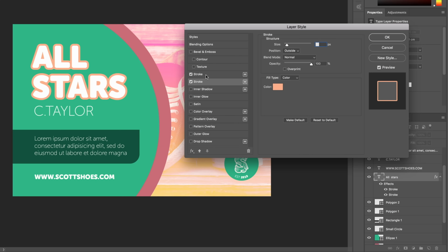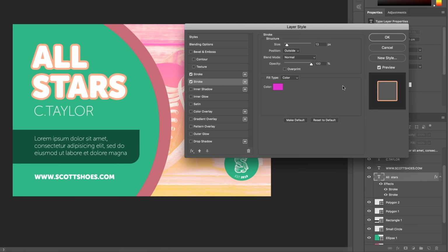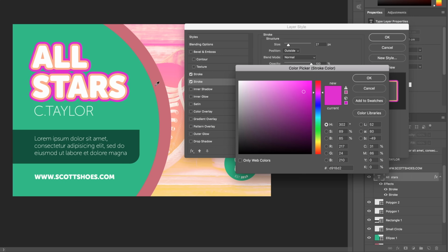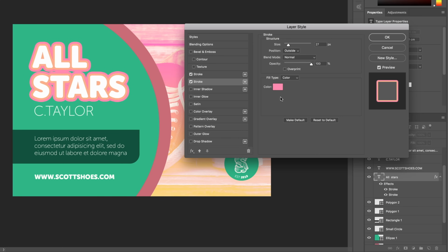So if I change the one underneath, watch this, and pick a different color, I was going to pick a random color, nothing happens because it's hiding underneath this top one, which is this more peachy color. Okay, but there's one underneath, if I make it a bit bigger, it kind of pokes out the sides. So that's how to add double strokes. Now, I'd probably pick something, oh man, it's looking bad. Yeah, it's looking okay. I'm going to go a little bit further.